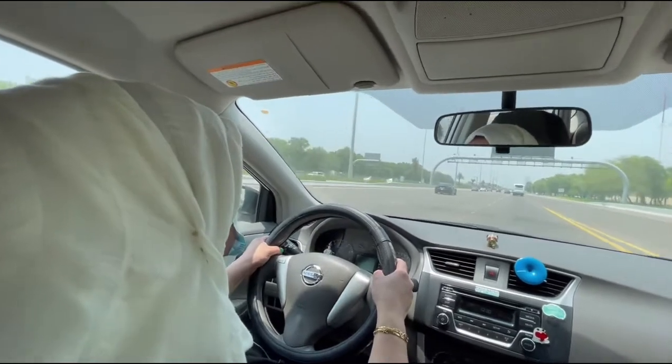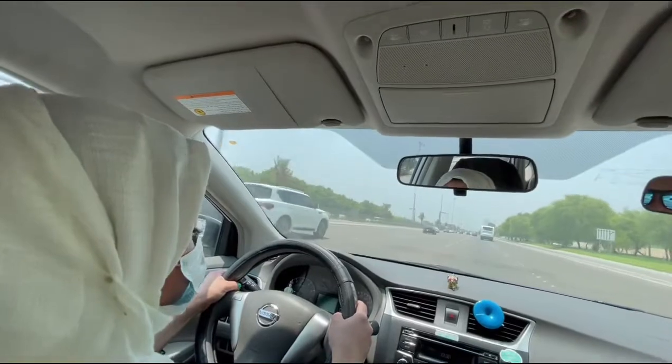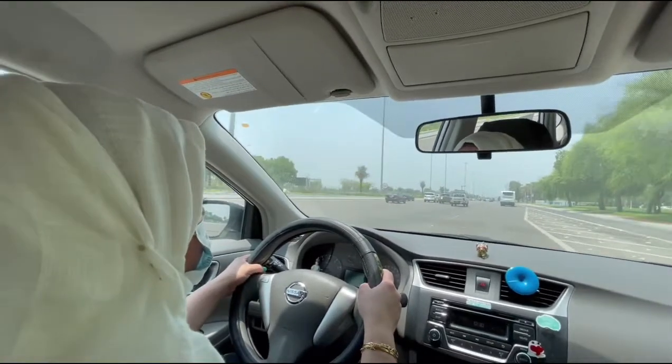Okay, madam, again, keep right. So you can remove your foot. Then you can brake a little bit to check and then see the road. Okay, so we'll go right.